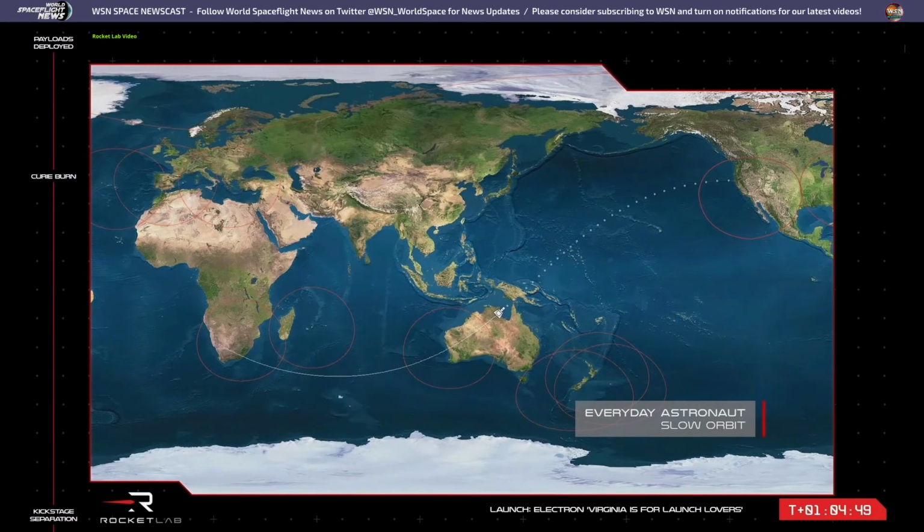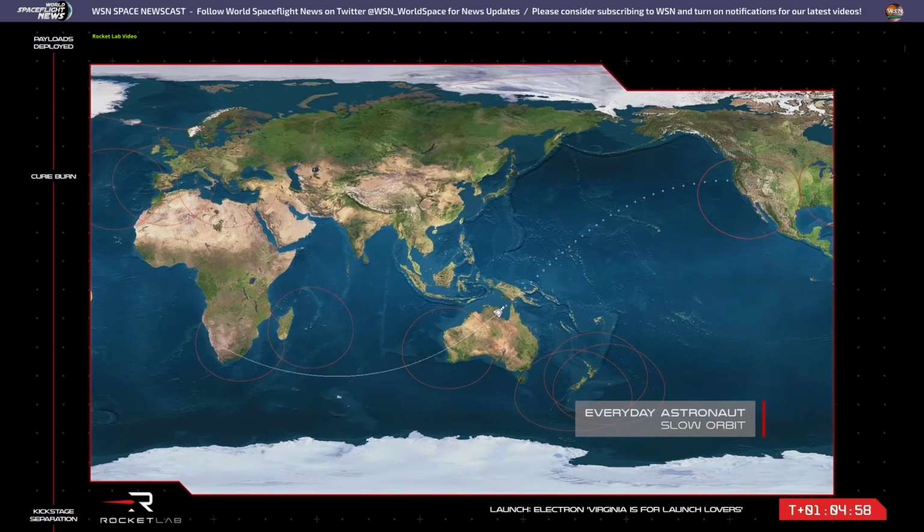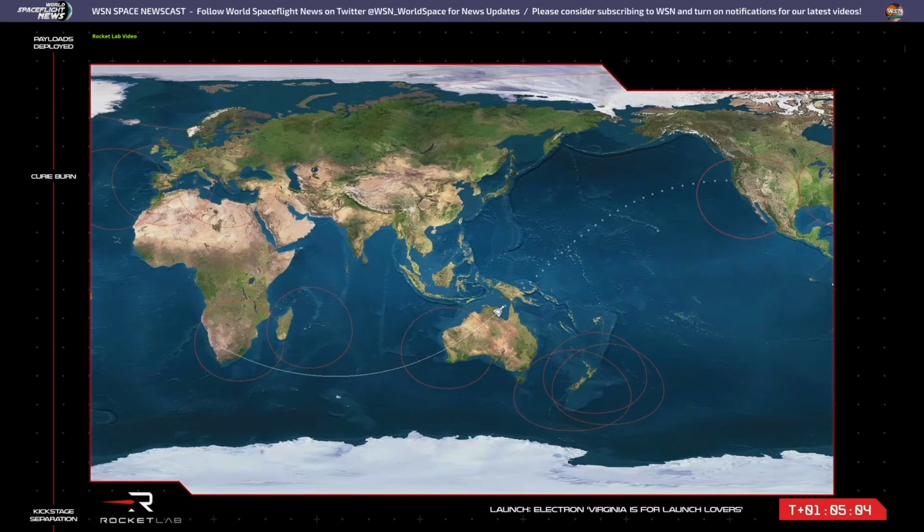Hello, we have a nervous wait here on the webcast as we wait to receive that telemetry confirmation that we have had payload deployment for this mission. We are waiting for that to come through, and as soon as we have it on mission control, we'll share it with you. But just to reiterate, if you've joined us now and you're wondering what we're waiting for, we are waiting for that payload deployment information to come through to the tracking stations.